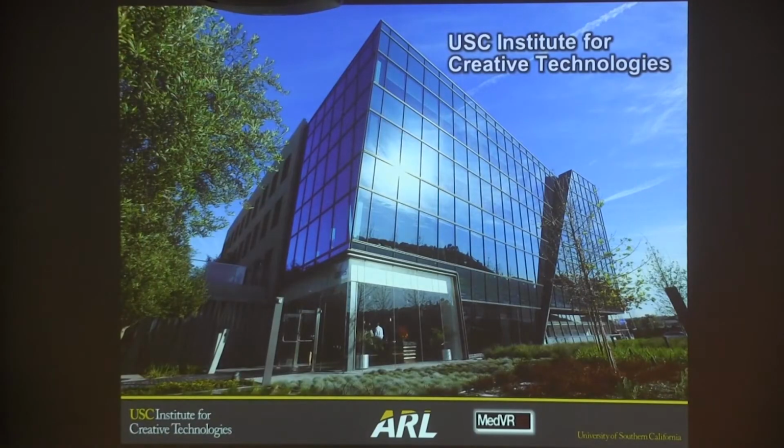So I'm located at the Institute for Creative Technologies, part of the University of Southern California. Our main focus is to design, develop, and evaluate virtual reality simulations. We get a lot of money from the Army. We're an Army UARC, a university-affiliated research center.